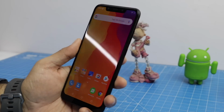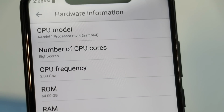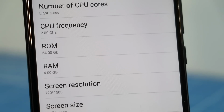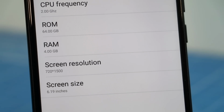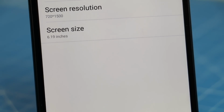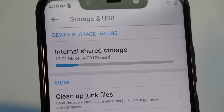Now let me briefly talk about the performance of this phone. This phone is paired with a Helio P22 octa-core chipset, which comes with an artificial intelligence enabled chip. So what it means is that it's really fast, it is very good at AI and does not consume too much battery. It comes with 4 GB of RAM and 64 GB of internal memory.